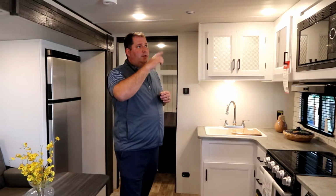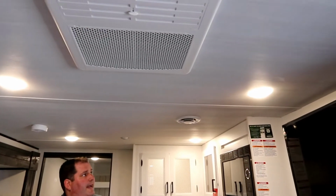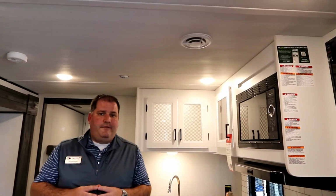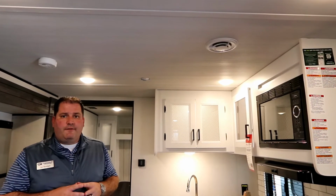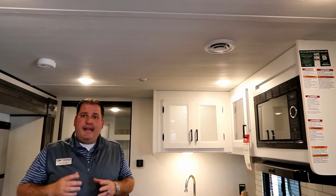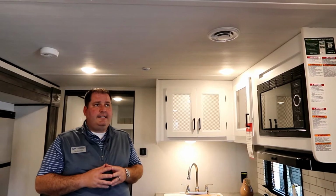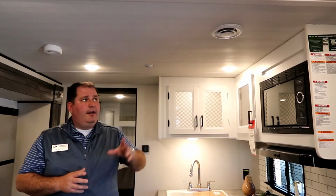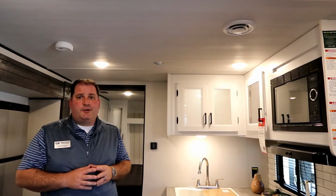Couple other features, if you look up at our ceilings, we have revolutionized our Blade AC system. This gives you 20% more efficient airflow than your traditional RV manufacturer. We have eliminated all the corners inside your AC ducts. We've added some plastic couplers to hold your AC ducts together, as well as this Blade signature collar to force the air down into the cabin in 360 degrees.